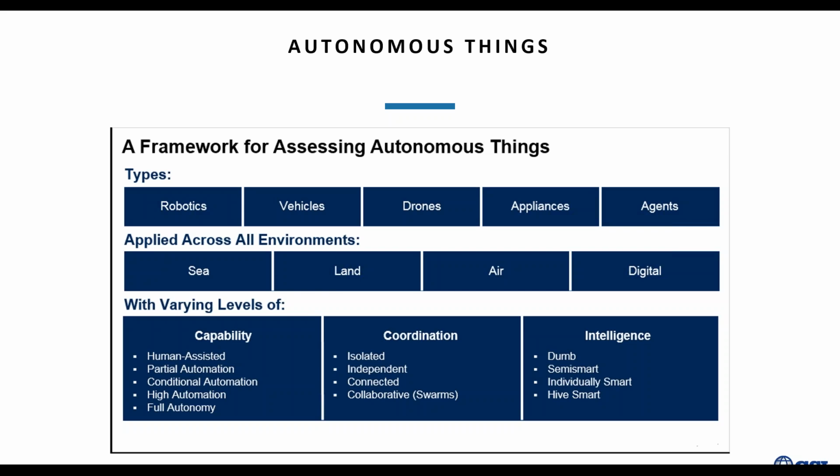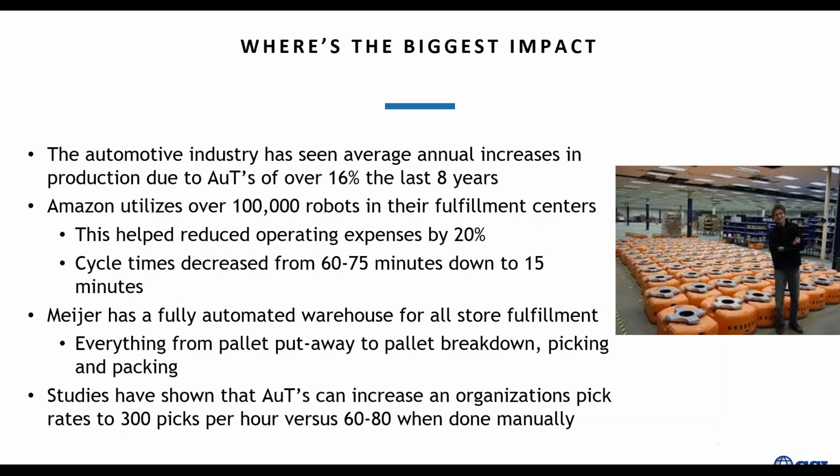So when we talk about autonomous things, we have to understand that it's not just the supply chain, even though today we're going to talk about how they're affecting the supply chain process. The biggest users of autonomous things by far have been the automotive industry. And over the last 8 years, the industry has grown 16% due to the use of autonomous things.